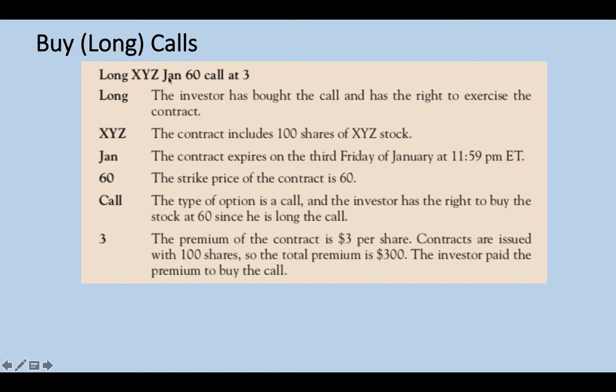Okay, you buy a call option. Usually when you buy a call option at a brokerage firm, after you place the order, it will usually give you something like this: long XYZ January 60 call at 3. Let's look at what this means. Long here says the investor has bought the call and has the right to exercise the contract. So you bought the option.